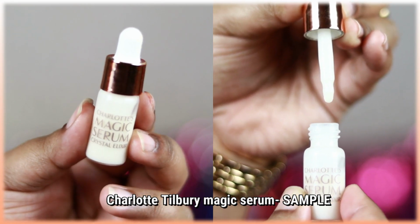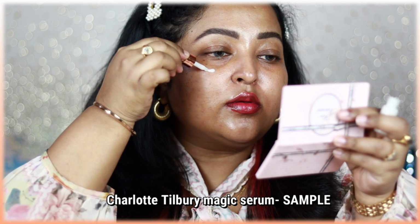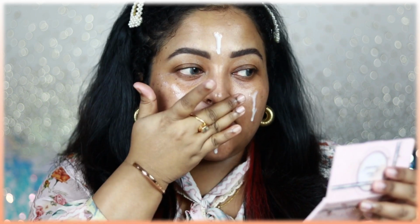Now it's time to move on to the next step, which is the Charlotte Tilbury Magic Serum. And you can see this is just the smallest sample that I have, which I got as a freebie with my Charlotte Tilbury purchase from Nykaa. This is really a luxurious serum, guys. You can use it as your primer, you can use it as your skincare product. This one is having a neutral fragrance which you can't detect. So you can see I'm just applying it and massaging it really well all over my face.